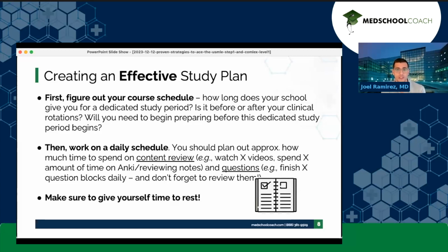Something else that comes up often as well. We talked about resources a little bit ago. One thing that people often ask is, should I be cracking open First Aid on day one and annotating and preparing in that sense? What are your guys' thoughts on that? Have you seen people do that successfully? Do you ever suggest students you work with early on to start opening up some Step 1 resources in the first year or before? What are your guys' thoughts?